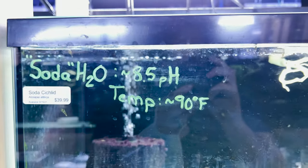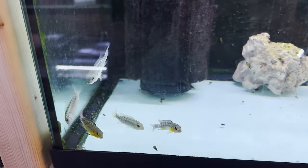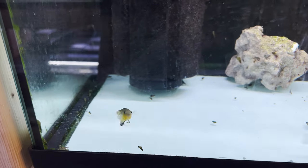So the water temperatures can be somewhere between 85 and 105. We split the difference and we're keeping them at 90 right now. And they're looking at us like, hey, give me some food. We got these fish in and I thought, let's make sure we take extra special care of these. Charles, make sure you text me when they eat. I just want to know they're eating.